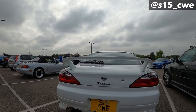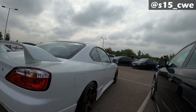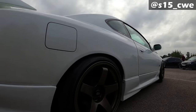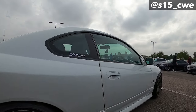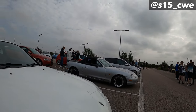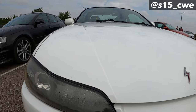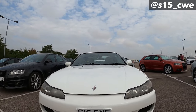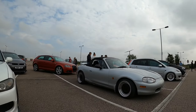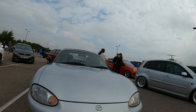A lovely Silvia. This massive exhaust, the plate to go with the car. You can follow this one here. And that is the wheels. I'd like it to be sorted a bit. It's annoying sometimes when it happens when you join. Another MX5, MK2 again. We haven't seen an MK1 today yet.